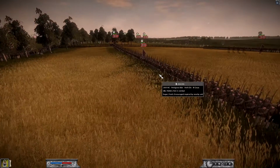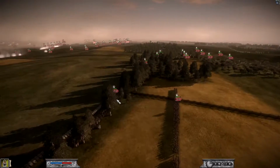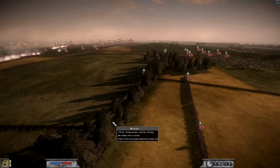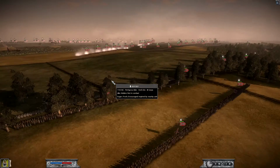As you can see, these guys are no longer 800 and some men. They took a lot of damage, guys. 11th North Carolina, not as much, but still quite a bit compared to what they had. Remember, they had like 500 some. They're now down to 357 for the charge.